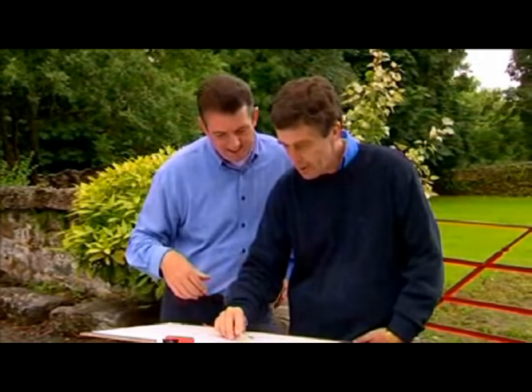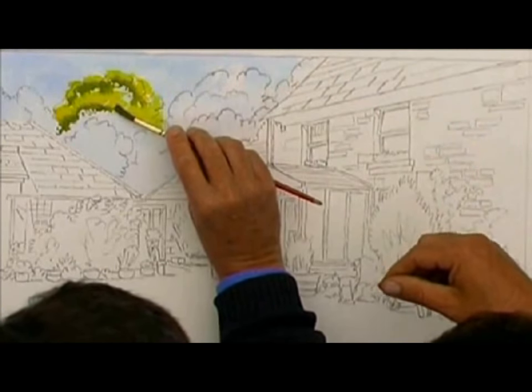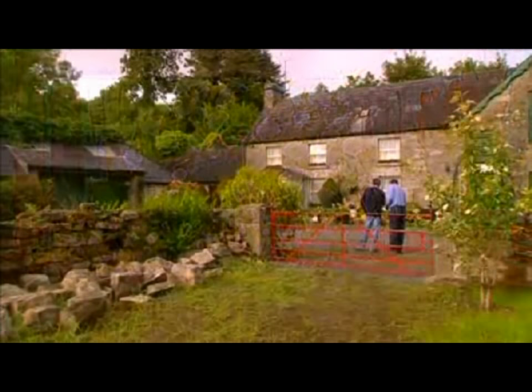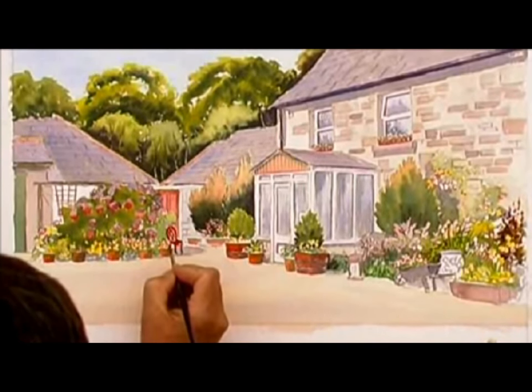Exactly. So, again, close the paper again. Keep it up partially over the first wash so that it bleeds through that. My tree is growing before my very eyes, isn't it? Yeah. I have to say, I'm really pleased with this. Well, I'm delighted that you are. And thank you very much indeed.